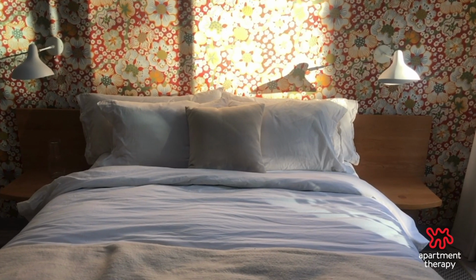So there it is, Beds 101. I hope this helps you have a good, luxurious sleep at home.